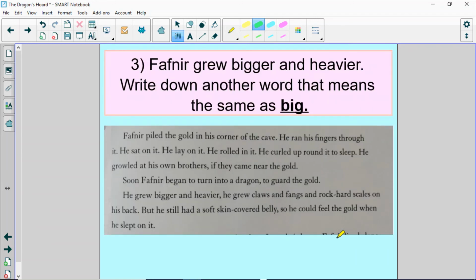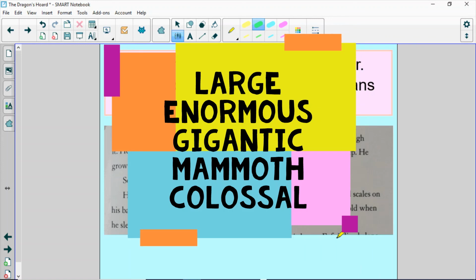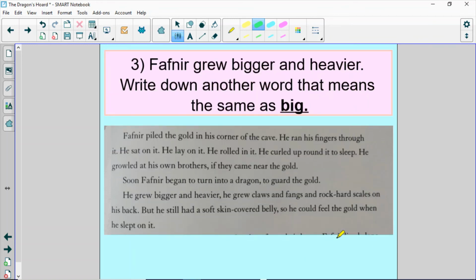Now, this is the one that I'm not going to highlight because your answer's not in the text. You need to think of your own. It says, write down another word that means the same as big. Now, there's lots and lots of answers. I'm just going to give you a few now. Give yourself a tick if you've got any words like large, enormous, gigantic, mammoth, colossal. There's lots and lots of words, so give yourself a tick for those. If you've got a different word than I've just said, maybe check with a family member to see whether you've got it correct. Well done for finding all of those words that mean the same as big.